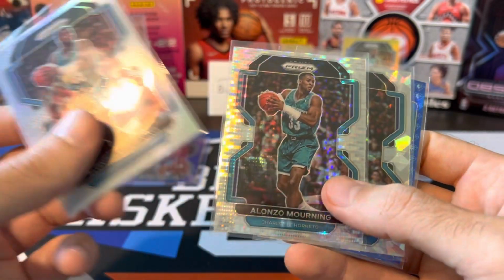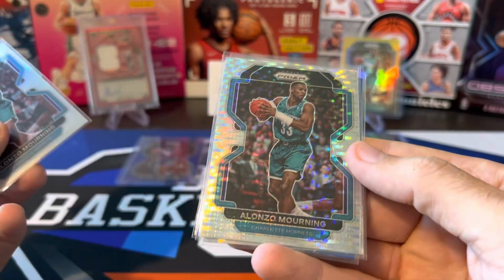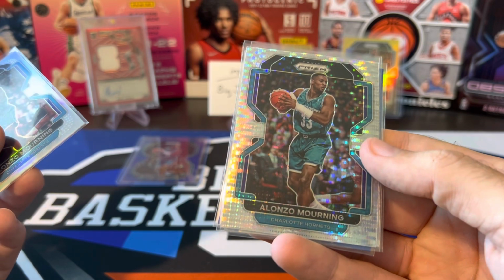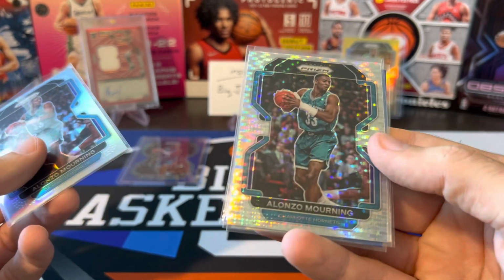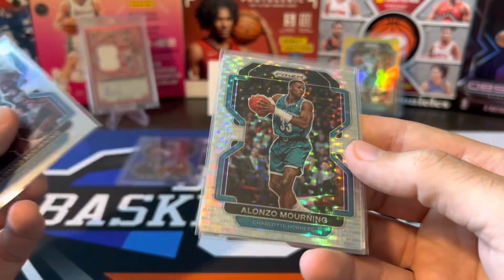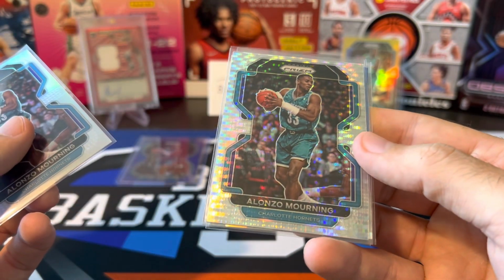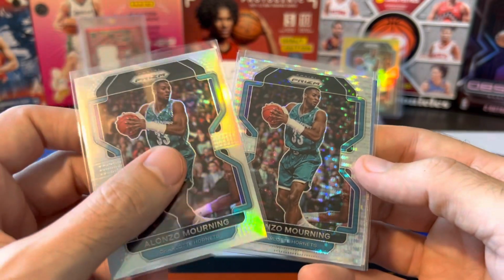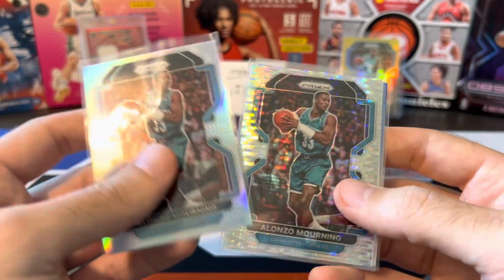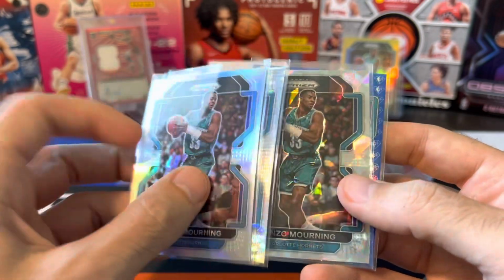But the Pulsar looks pretty good, and these are somewhat rare. They're a hobby exclusive. There's really only about one per hobby box. And with a 330 card set, you got to open 330 boxes pretty much to get any specific player. So these are still pretty cheap because they're not numbered, but they're a little bit more rare than a lot of the other non-numbered parallels. So I think I won both of them at auction for like $2 or something like that together. So that was pretty nice.